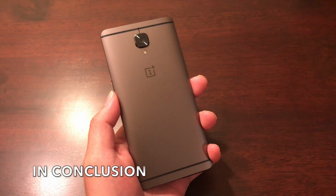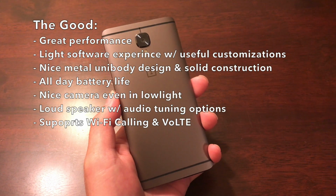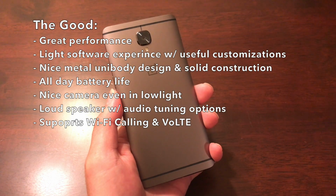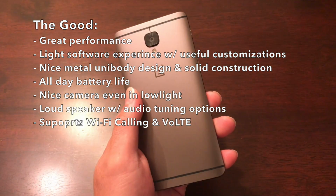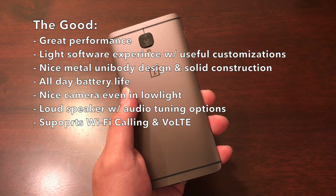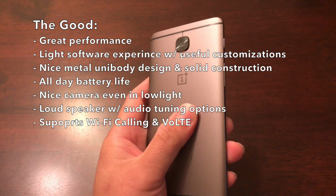All right, so time to wrap it up. So quick summary and recap. Some of the pros: it has great performance. It's got a nice, light software experience with pretty much stock Android with just a few additional useful customizations. It's got that nice metal unibody design and a very solid construction.